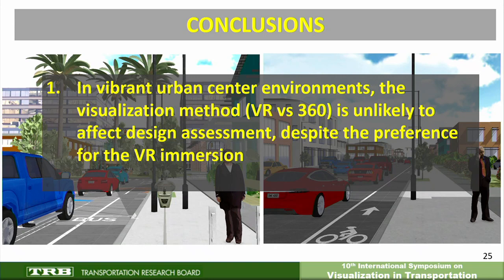Which then means, when we do these studies, we have the overhead of VR, right? It's cool and everything, but with 360, you would pretty much get the same result from the audience. So you might want to think about the trade-off and the practical implications, especially in public meetings. Do I have to have the pressure to absolutely have VR? Again, it depends on what they're looking at and what you're studying.